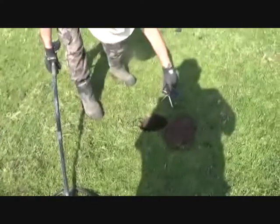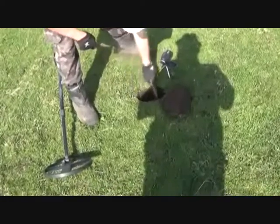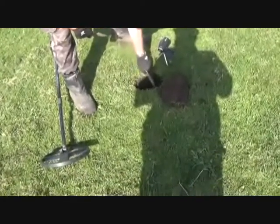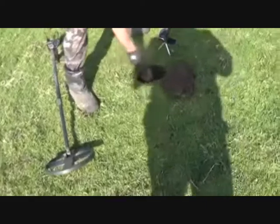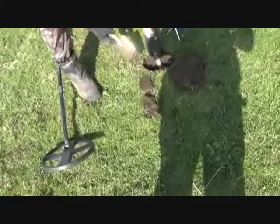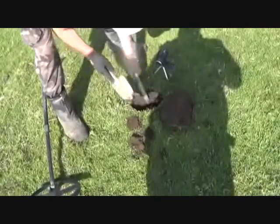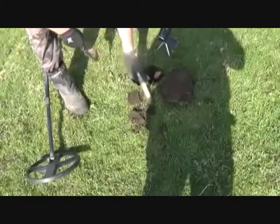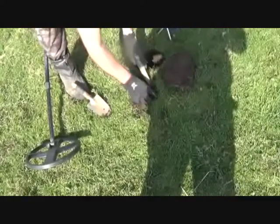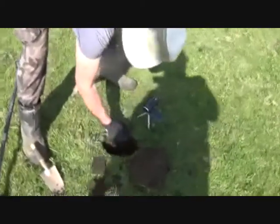The camera might be interfering. Oh, it's still in the hole. Better signal, this one. There we go. Let's have a look. Just there. Yeah, it's gone. 17. Number 17. Doing well.